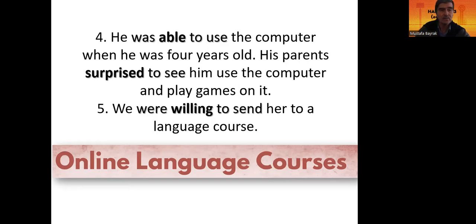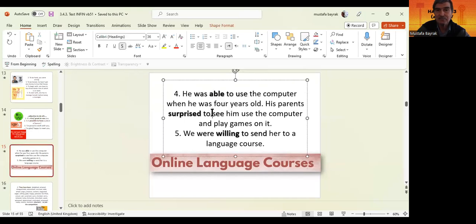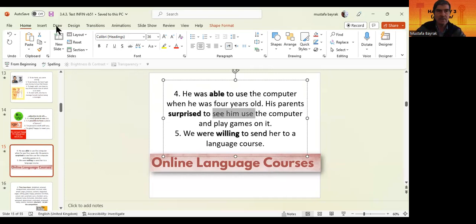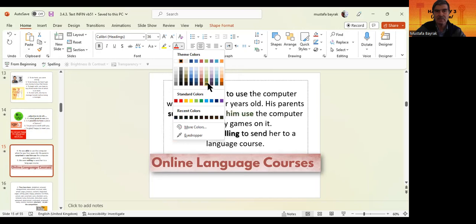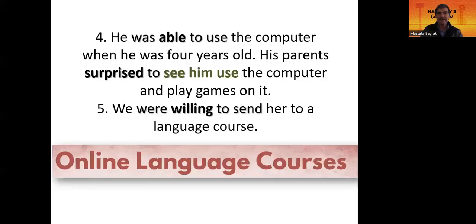Okay. This here is another important point. See somebody do something. The whole action. But it is also possible to say, see him using the computer, part of the action. This is another expression. His parents were surprised to see him play games on it.